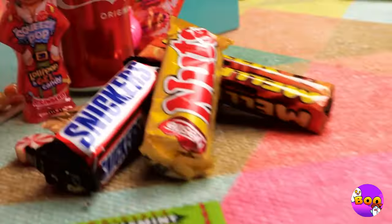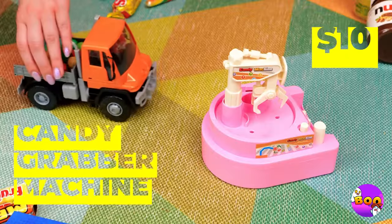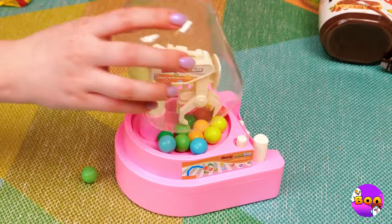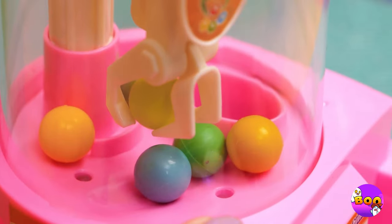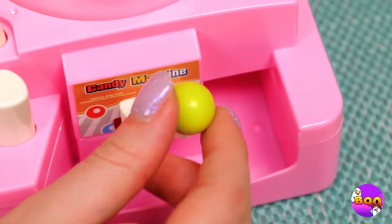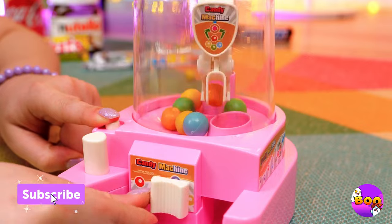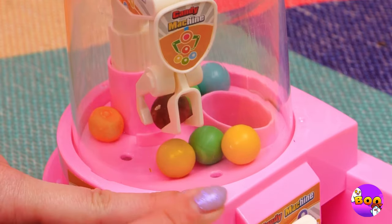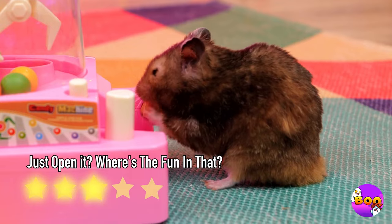Vroom, vroom. We're making a candy delivery. Wow, and this machine grabs candy for you. Just fill it up, close the lid, and pick the candy you want. Want a bite? Good thing these aren't jawbreakers. It's so small, your pets could play with it. Hey, pick your own.